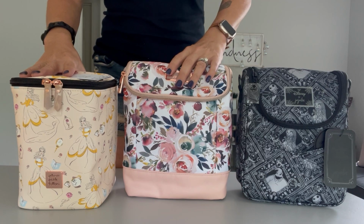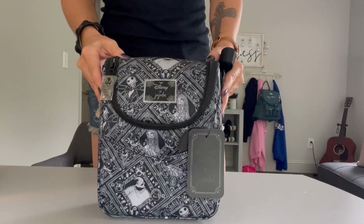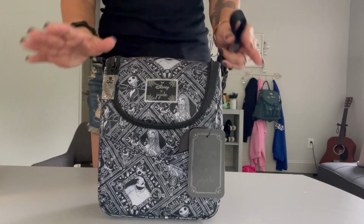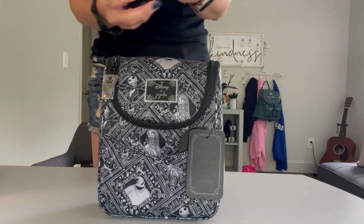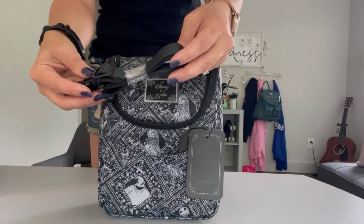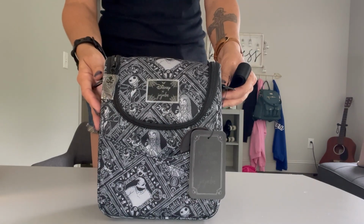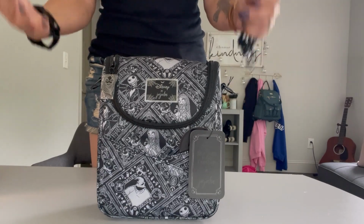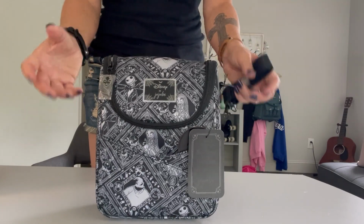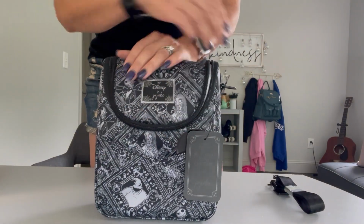I guess we'll go ahead and start with Jujube first, since that's what most of you guys are familiar with, and then we'll move on to these. So this is the Jujube Be Cool. One thing that really stands out about this bag is that it has D-rings on it and comes with a messenger strap so that you can put this over the shoulder, or if you have a big stroller that you're carrying with you, you can loop this over the handles, which does make things really convenient, and I have used that a lot. I like using the Be Cool as my lunchbox for work a lot.